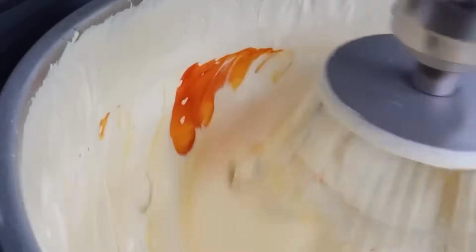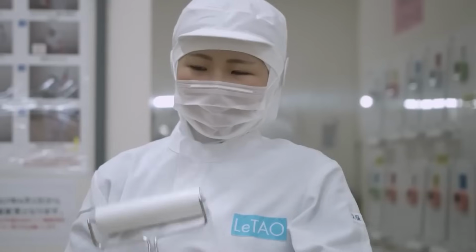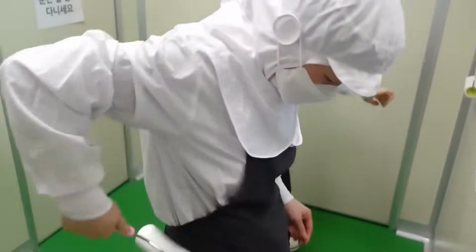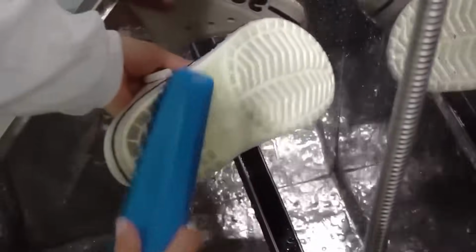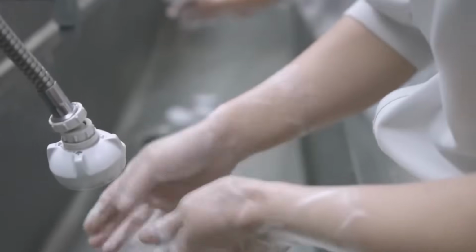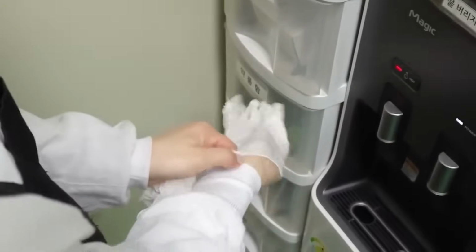Before production begins, the factory undergoes rigorous sanitation procedures to ensure a clean environment. Production lines, mixers, conveyors, and baking equipment are all sterilized to prevent contamination. The ingredients are stored in temperature-controlled silos or containers, with automated systems regulating their dispensation.